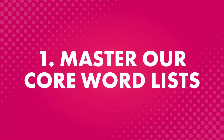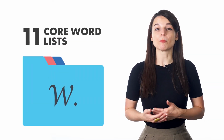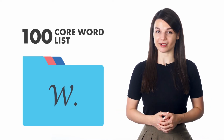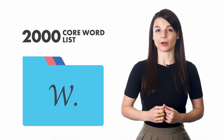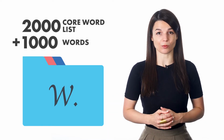First, master our core word lists. We offer 11 core word lists. These lists are made up of the most common words in your target language. The 100 core word list is the best list for absolute beginners. After you master that list, you can move on to the other lists in the series. The 2000 core word list is a combination of all of the lists plus an additional 1,000 words.